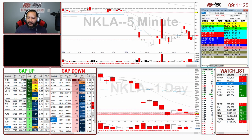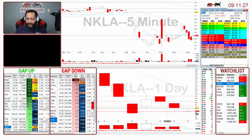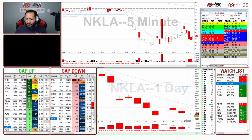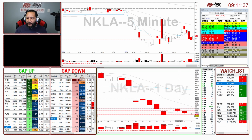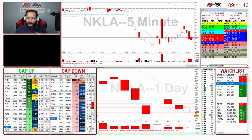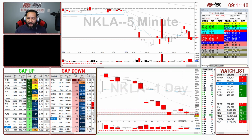NKLA, guys, again, I love where we're sitting at now, this great area of support that can create some momentum one way or the other. At the moment, I love above this level here, 29.25. Right now we're sitting right at the low from yesterday. We got the previous day close above us, pretty much close to the high of the pre-market, and then above that plenty of levels from the last two trading days highs and lows.